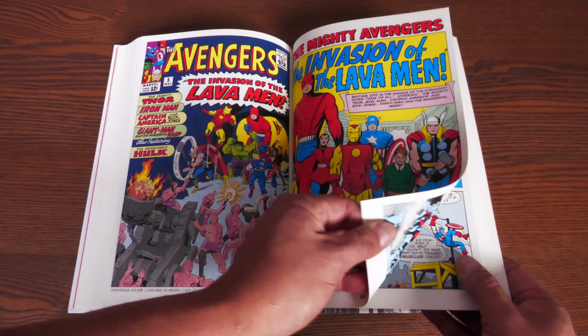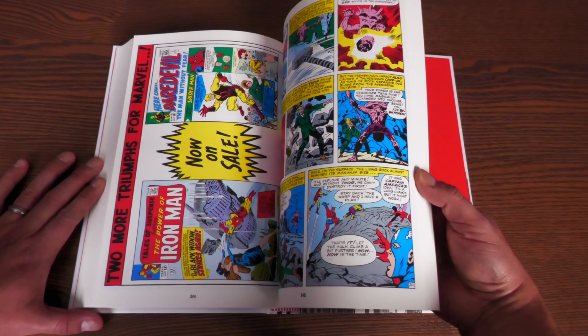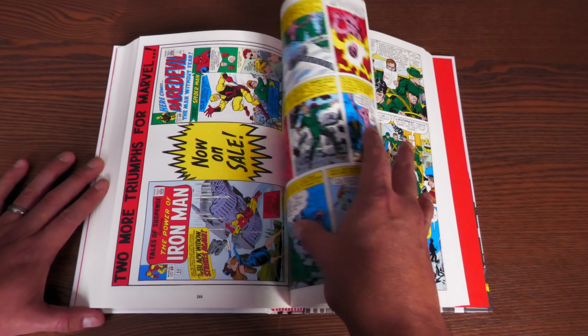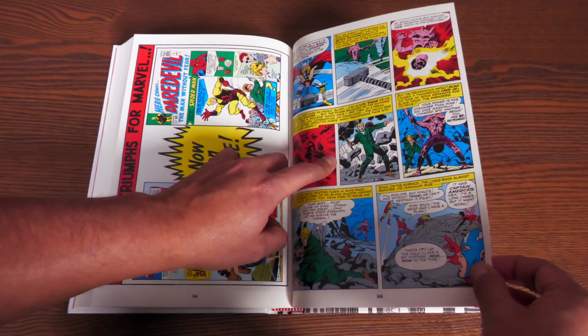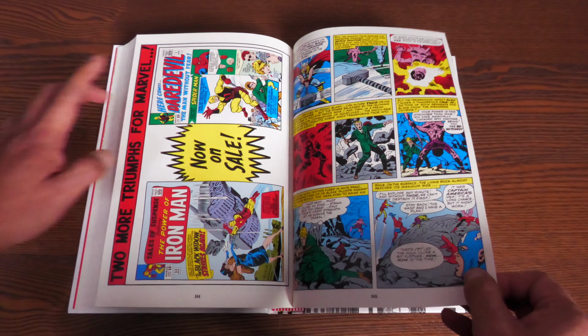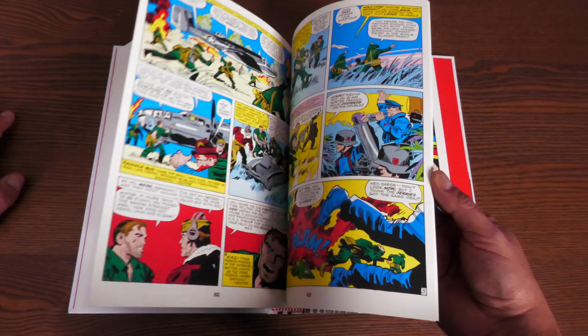This is issue number 5 of the Avengers, and it's them against the Lava Men. For some reason, I think I just recently talked about that particular story. I do love this part when the character of Donald Blake is separated from Mjolnir, and he turns to Donald Blake again. And again, letter pages intact.